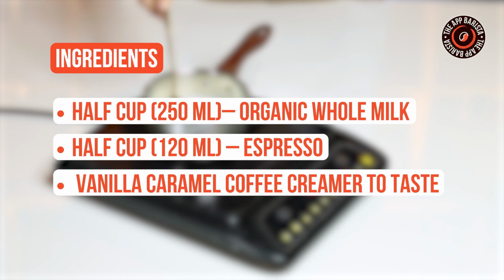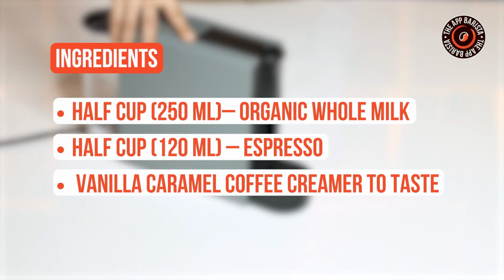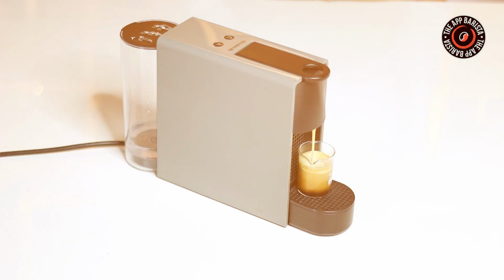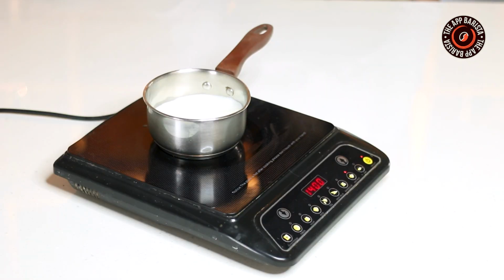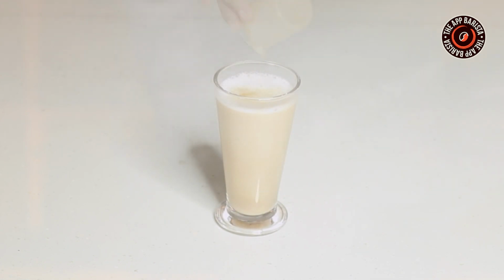For this, we will need half a cup or 250 ml of organic whole milk, half a cup of espresso, and vanilla caramel coffee creamer to taste. Let's get brewing. Brew the espresso, add steamed milk to the brewed espresso, and then add the creamer. That's it. Enjoy! And with that, it's a wrap for this video.